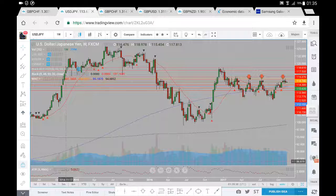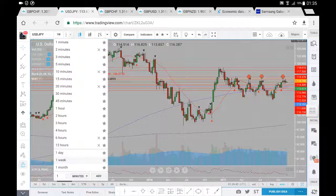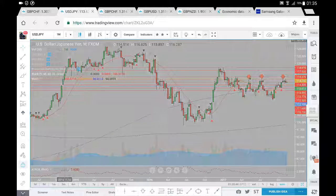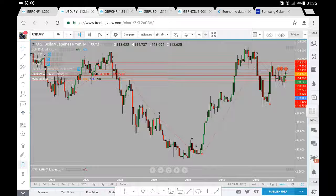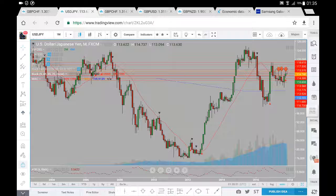So on this weekly time frame, we can see here that we did appear to be breaking out from this 114.30, but we've fallen back into line, and we have had weakness coming into the market. Now we're going to have a look at the monthly chart. So on the monthly chart, again, we've had some buying momentum come into the market, and we've had a bullish month in October.